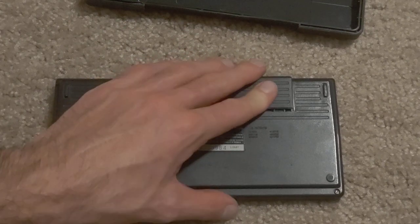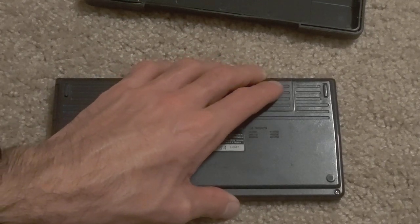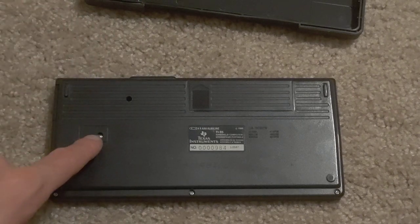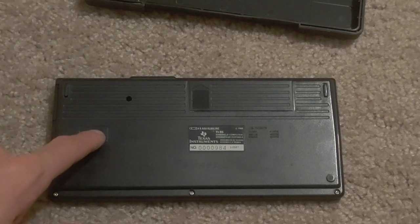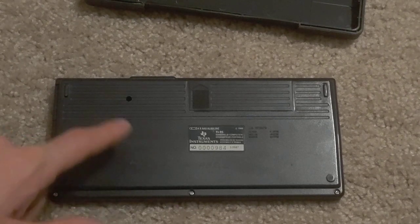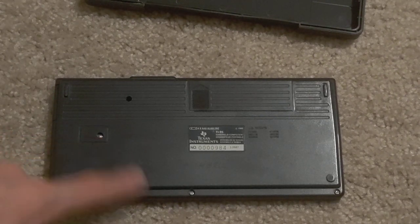Anyway, I just thought about how great the programming was, and how great the battery life is. I believe this is a backup battery. I'd have to double check. It might be a special reset key, but that wouldn't make sense. I think that's a backup battery.